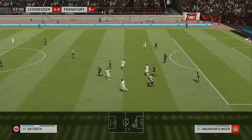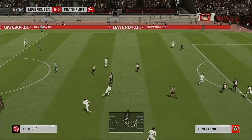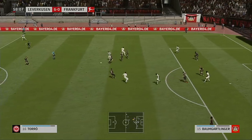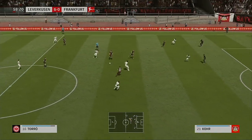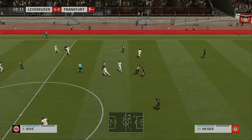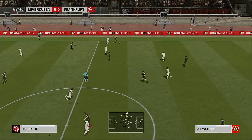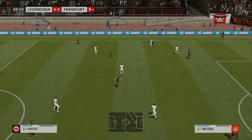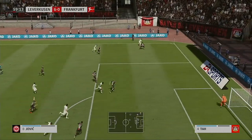Good screening, and he's kept the ball. It's a good place to win the ball here. Trying to find a way through here, probing away. He screened the ball well there. Using his physical power to protect the ball. Closing him down. He's lost it in the tackle. Now, can they break?